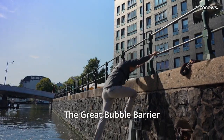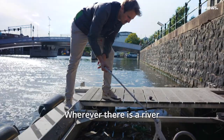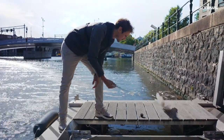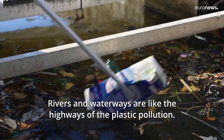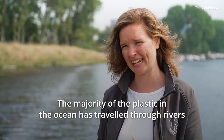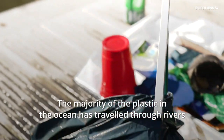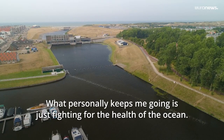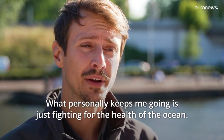The Great Bubble Barrier should be everywhere. Wherever there is a river, put the Great Bubble Barrier in there. Rivers and waterways are like the highways of plastic pollution. The majority of the plastic in the ocean has traveled through rivers, and that's why we want to stop it right there. What personally keeps me going is just fighting for the health of the ocean.